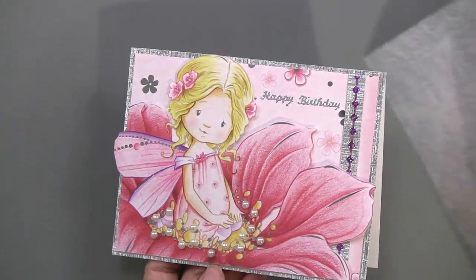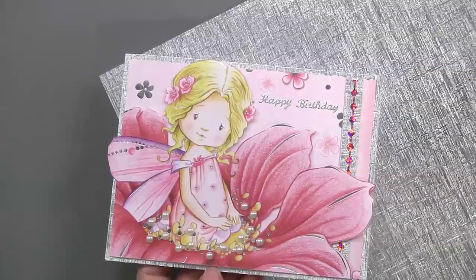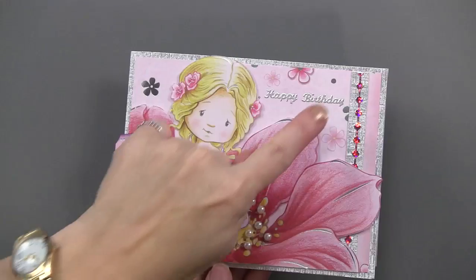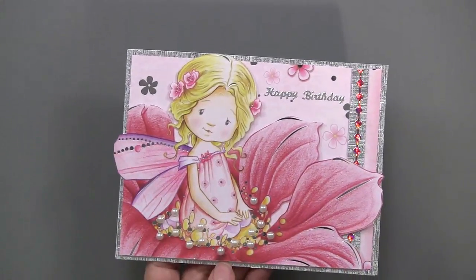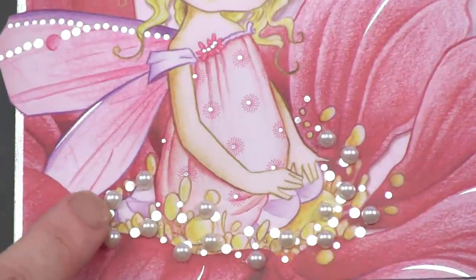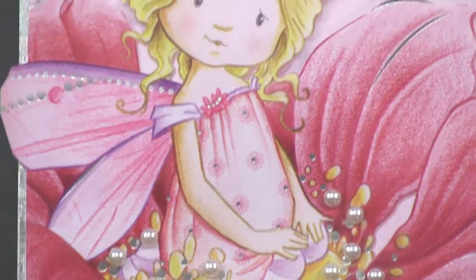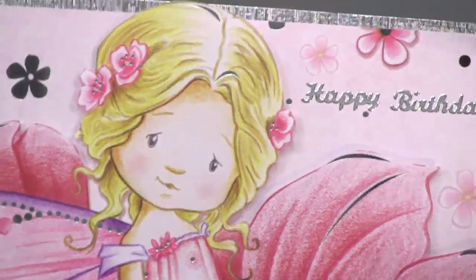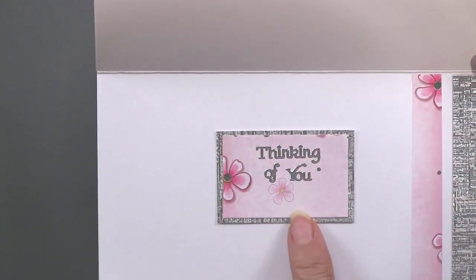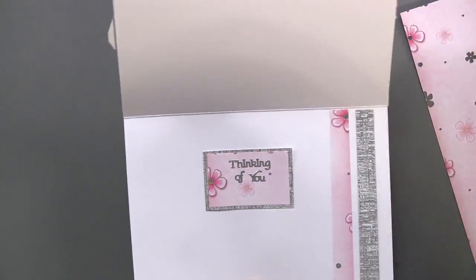Right, and this is adding a little bit of the silver linen holographic paper. So you've got that in the background there. There's a little strip here with some border dazzles on it. I love the pearls accenting around the blossom part. It is sweet, isn't it? Now, we've added some of the dazzles, as you can see, and on the inside, just a simple little thinking of you with another piece of the paper.